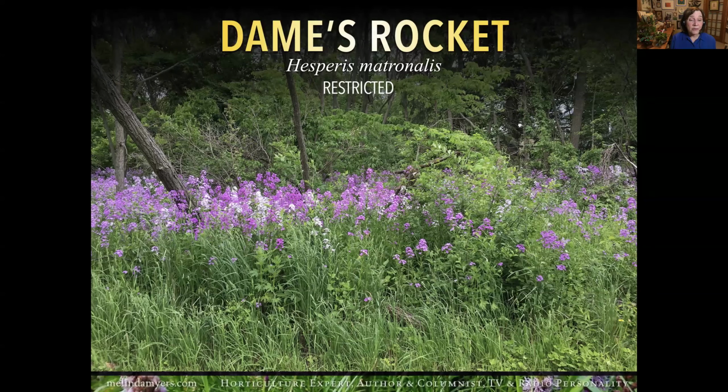Dame's rocket, most people tell me they think they have woodland phlox because it blooms early in the season. It's on the woodland edge. It's also included in many native wildflower planting mixes. It is not native, but was included in some.